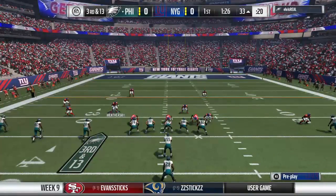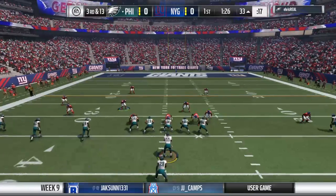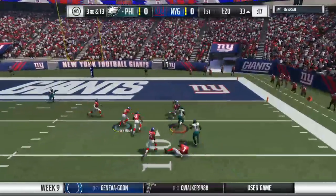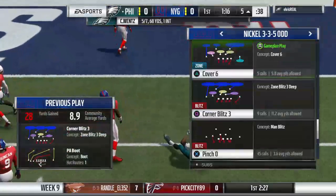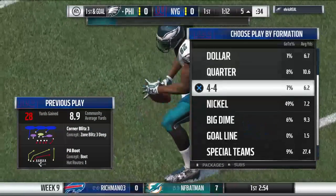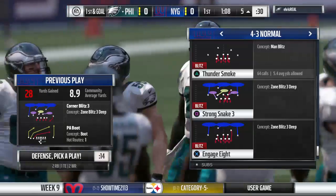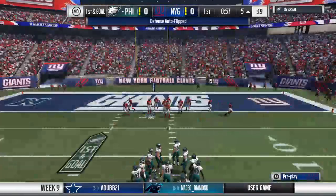Set! 3-19! Gun! Now Wentz on the bootleg. Wide open receiver complete. And he gets it all the way down inside the 10 to the 5-yard line. That crossing route is so effective when you hit it just right because you get a guy on the move, and then we see the end result there. Nightmare for the defense. They got a guy with a full head of steam. Not only does he catch it, but he picks up additional yardage after it.